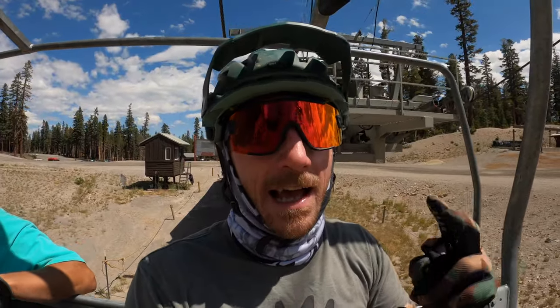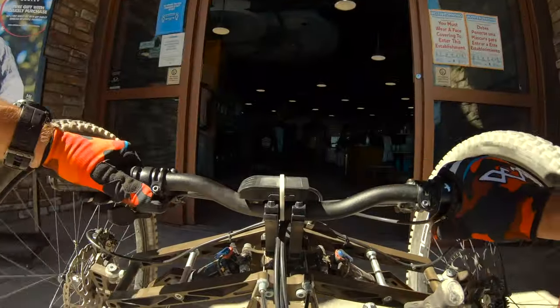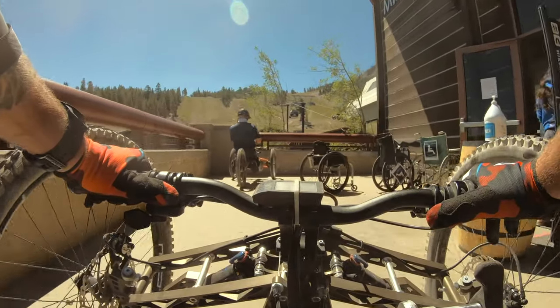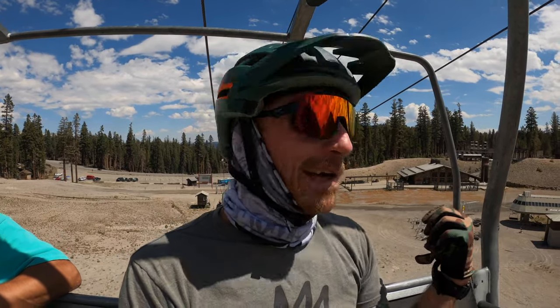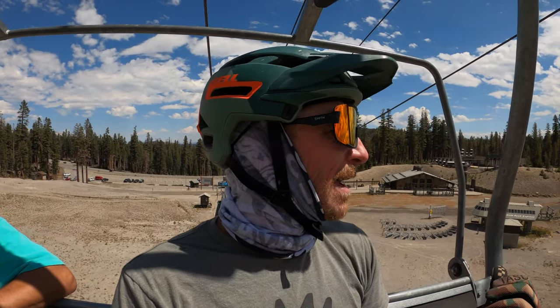With the gondola, there's stairs, so I have to go through the retail shop into the elevator, around the building, and then there's a narrow door where my bike needs to get lifted sideways through it. This way, riding chair two, there's a lot less logistics. I can just pee in the parking lot by my car. There's nobody here. And less people have to wait as the chair is stopped than if we were on the gondola. There's way more people. This is a lot better.